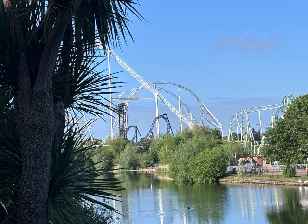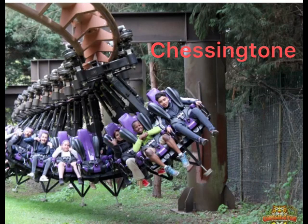So yeah, that was my top 10 roller coasters in the UK. So here are 3 roller coasters that didn't make it. Vampire. The reason Vampire didn't make it is because I love Vampire, but it's a bit rough around the corners, and it is quite an old attraction.